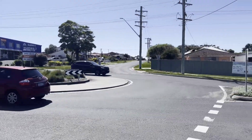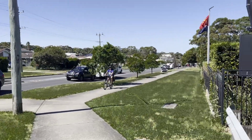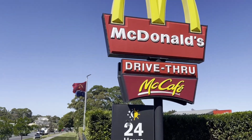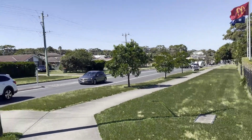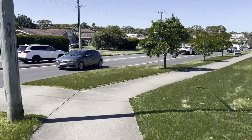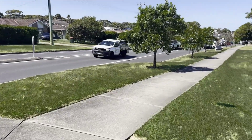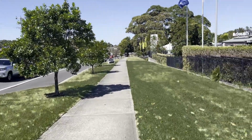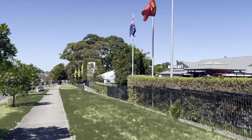Now here we are about a kilometre away from where we were before. This is just the south part of Ulladulla. We're headed toward Burrill Lake and Batemans Bay. We're in an area that's part residential and part industrial. So we've got McDonald's with the golden arches, a couple of restaurants, and a Toyota dealership. It pretty much looks like just about any old town in New South Wales.